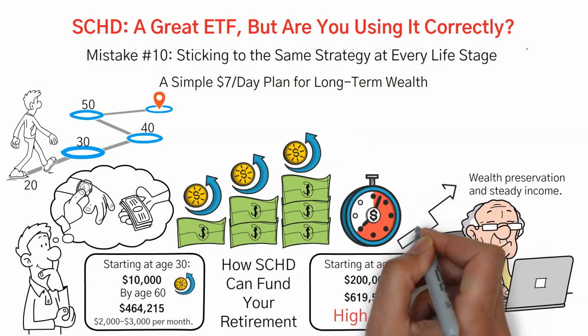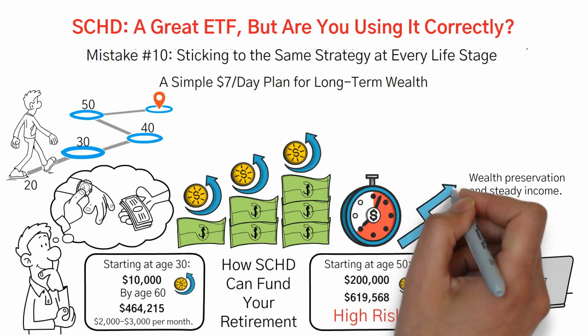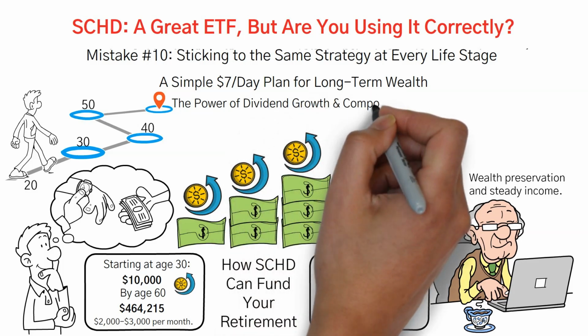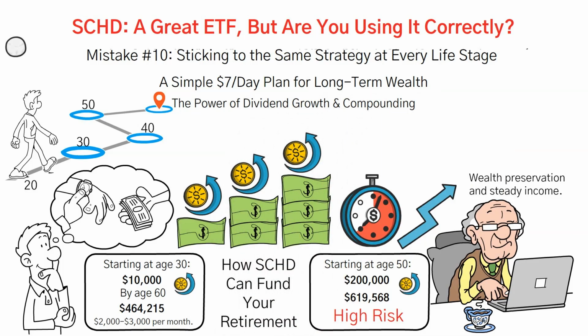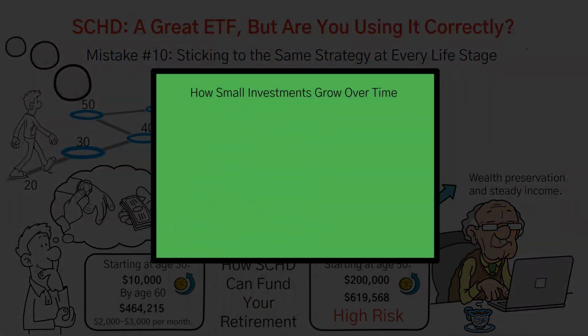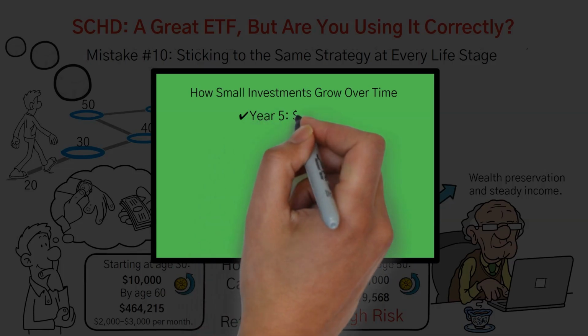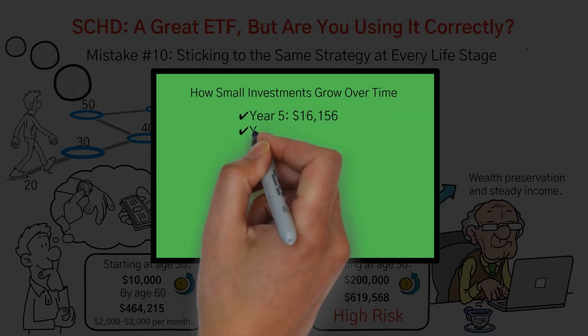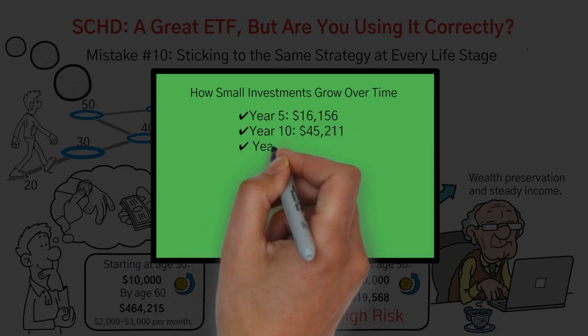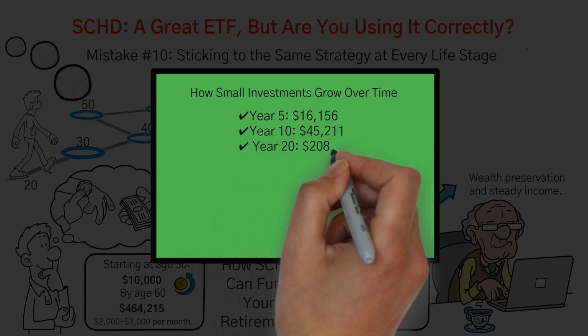Next up, a final secret to maximizing your SCHD investments: the power of dividend growth and compounding. A simple $7 a day investment in SCHD could snowball into a massive portfolio, all thanks to dividend growth and compounding. How small investments grow over time. Year 5, $16,156. Year 10, $45,211. Year 20, $208,807.